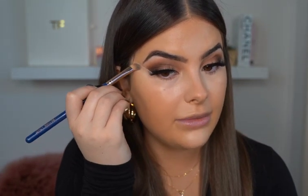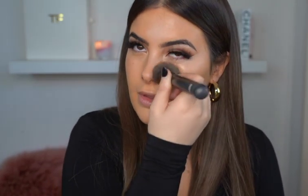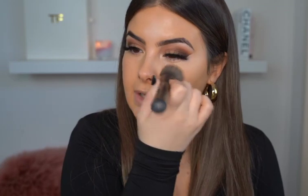I'm just going to press over that concealer because it's a little bright for me. I'm just going to press over with my foundation brush just to give it a little warmth, and then it's just not so blocky, you know.